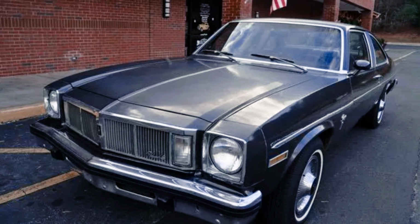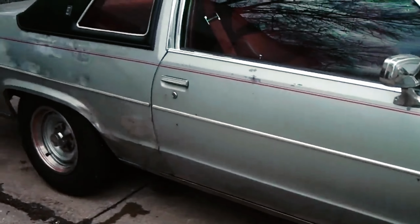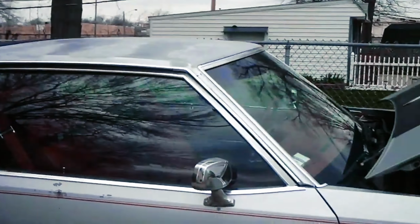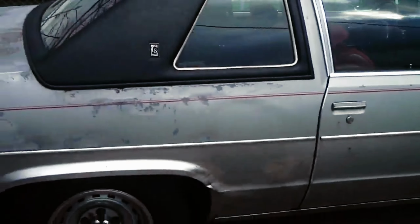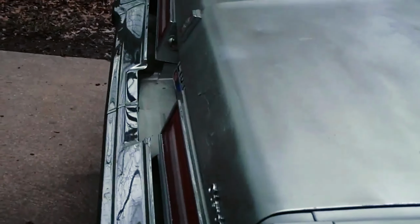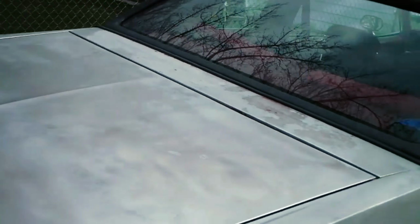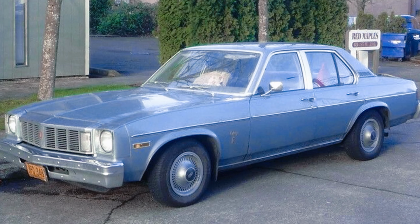The Brougham trim package on the 1979 Omega was aimed at offering a more luxurious experience, with chrome accents and plush interiors. It was essentially a last-ditch effort to elevate the Omega into something more appealing to buyers who were looking for a compact car with some semblance of luxury. Exterior features. The Omega Brougham came with chrome bumpers, full-length body moldings, and chrome window trim. It was trying to dress up a relatively ordinary car with a dose of luxury flair that was all too common in the late 70s.